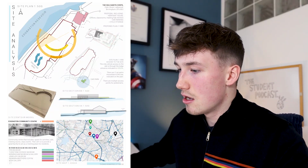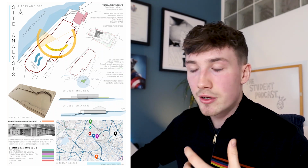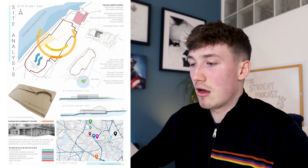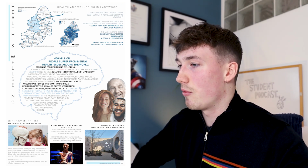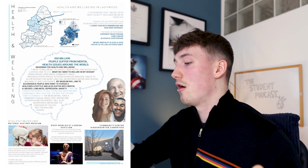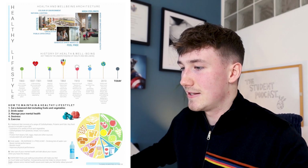Site analysis. But the main thing for me was looking at the location of museums around Birmingham and looking at community spaces around Birmingham. And essentially there wasn't actually many around the Edgbaston area around my site. And so I wanted to delve into more looking at the health and well-being in Ladywood itself and understanding the population in Ladywood and whether they have access to these kinds of spaces and these community spaces. Lots more research looking into healthy living, looking into maintaining a healthy lifestyle. I think all of us architect students could maybe look into this a little bit.